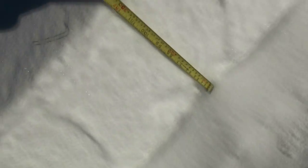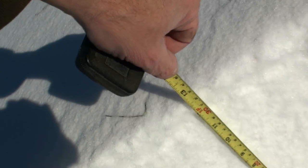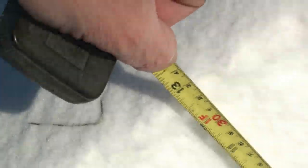So I'm going to just do one more quick test. Between 12 and 13 inches, I'm going to say. That looks like what we got out here where I live.